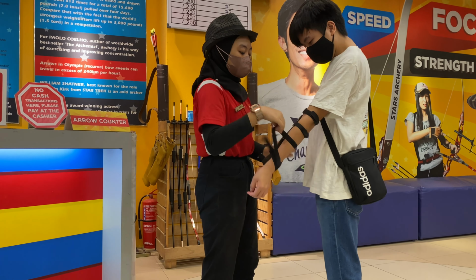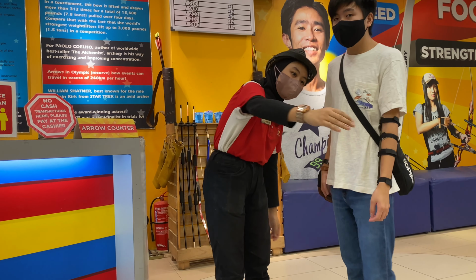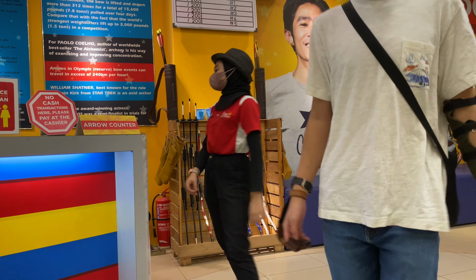So before you start, they'll ask you which hand you want to shoot with, and they'll put on the guards for your arm as well as your fingers so that you don't hurt yourself while shooting arrows.